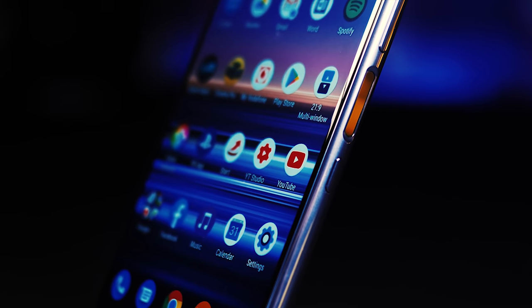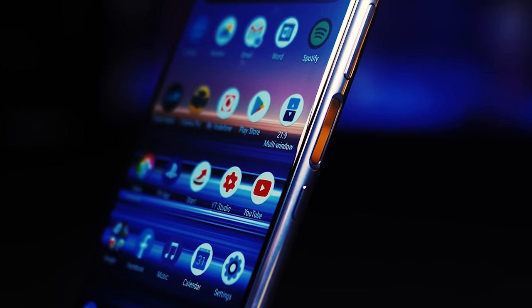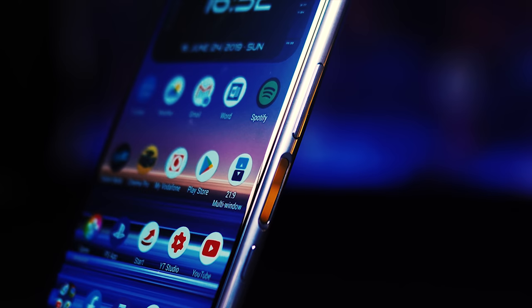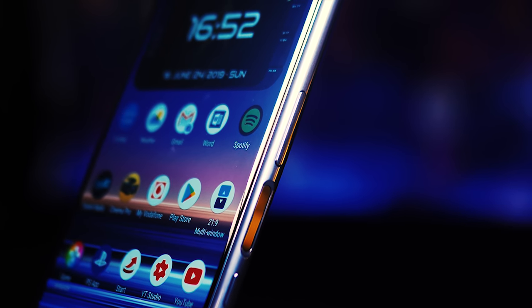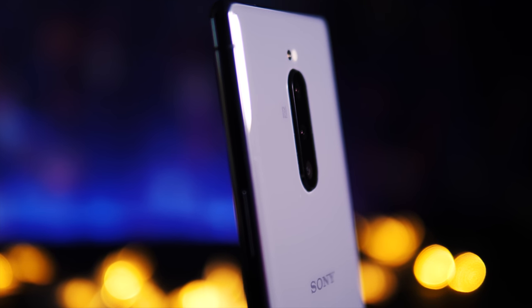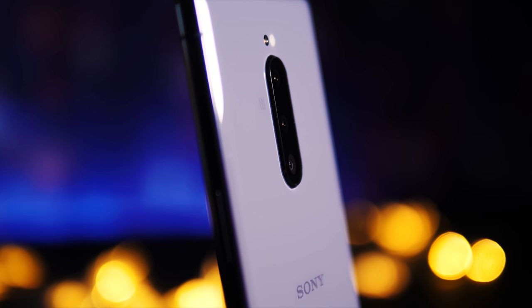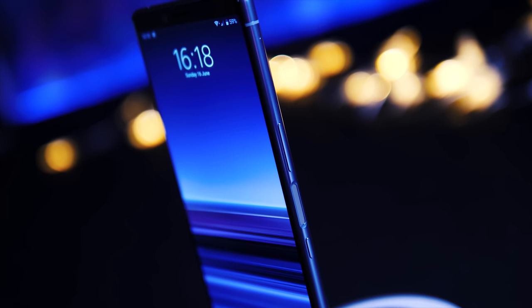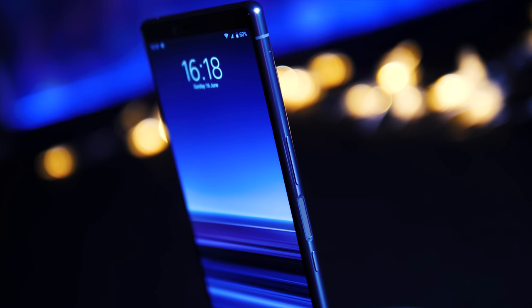This 4K HDR screen is great for watching movies, but this is more than just a device for consuming cinematic content. It's also one for creating it. As someone who shoots a lot of video, you can probably imagine that I've been waiting for this phone. Finally, we have a device where they're taking shooting video very seriously, and this video is a quick guide to the Cinema Pro mode that you get with the Xperia 1.